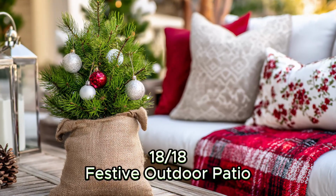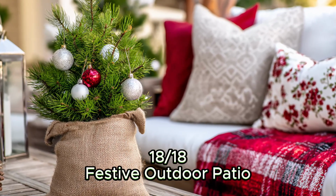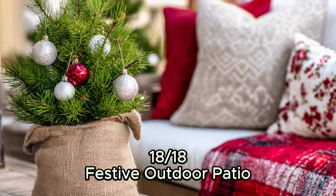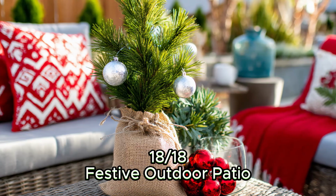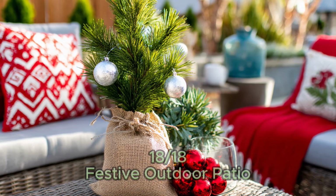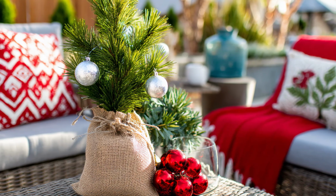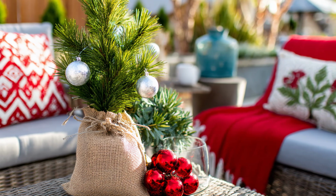Festive outdoor patio. Transform your patio with rustic holiday decor. Use a wooden table with a red and white runner. Add vintage lanterns with red candles for a warm, festive glow that enhances outdoor holiday gatherings.